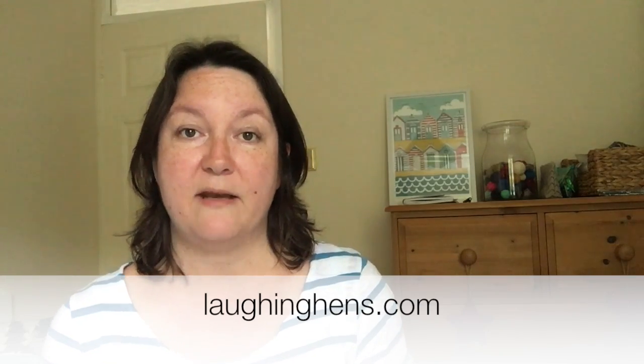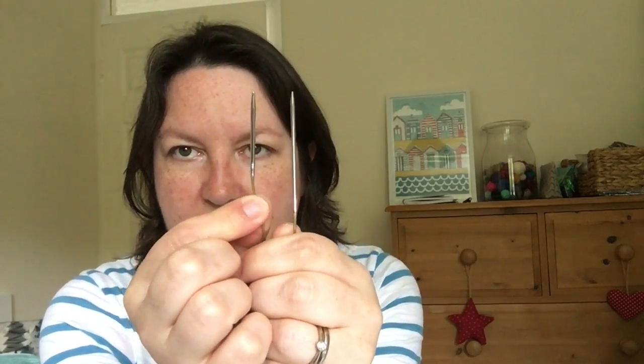I bought some Addy Sock Wonders. I think I got mine from Laughing Hens in the UK, but then I bought a second pair on eBay, actually, I think it was, because there was free shipping. So they're the Addy Sock Wonders, and if I can hopefully show you, you will see that one tip is longer than the other one. If you're right-handed like I am, you hold the longer tip in your right hand and knit away, and that gives you that little bit extra.